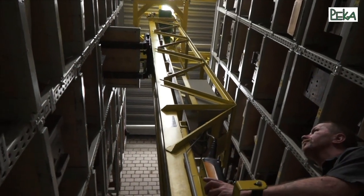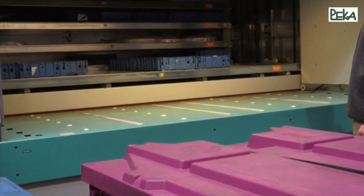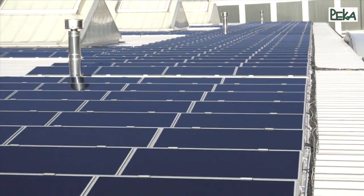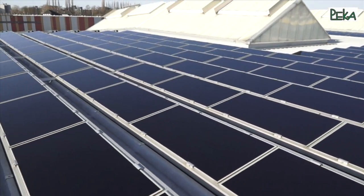Small parts are stored in a fully automated Megamat high rack. Our total storage space adds up to over 1,000 square meters. Our approach to sustainability is presented by the use of power supply through the in-house photovoltaic system.